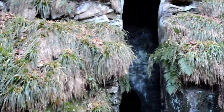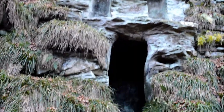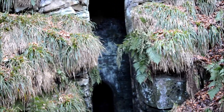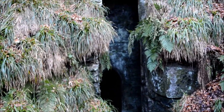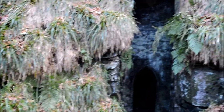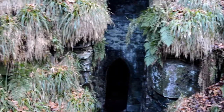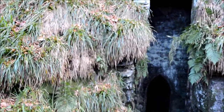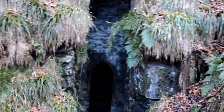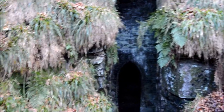So this is an old cave in the crag, and the old vicar from Hartburn, in Victorian times, there was an old ruined church, and he carried parts of the church down to here and fitted them into the cave, which makes it really, really strange. Interesting place. We'll go and have a look.